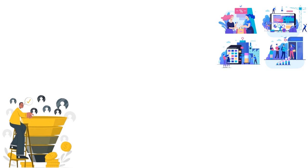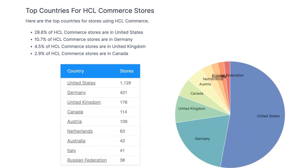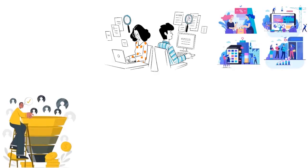And when you think about HCL Commerce, also think about, as you can see on the screen here, the number of stores. In terms of geography, you have a lot of stores in the U.S., and some stores in Germany. The third one is the UK, and the fourth one is Canada. So right now, HCL Commerce is more prominent in those four geographies, but they are constantly making inroads in other countries as well. And the last time we did our research, they are implementing strategies to enter the Chinese market as well.